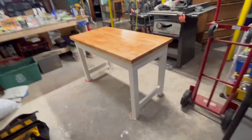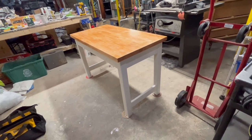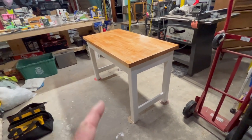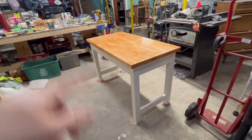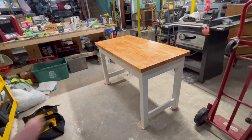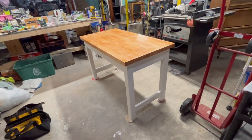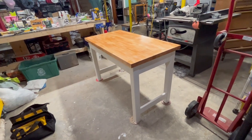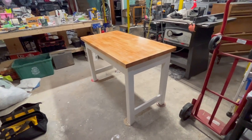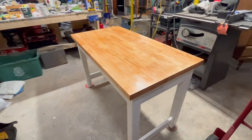I'm serious. I bet you I'm going to look for another one of these, and I'm going to make something out of it. I'm going to probably put it in the kitchen. I'd like to find another one. We're always throwing away old furniture at work, so I bet you I get another one. And I'm going to keep my eyes open.